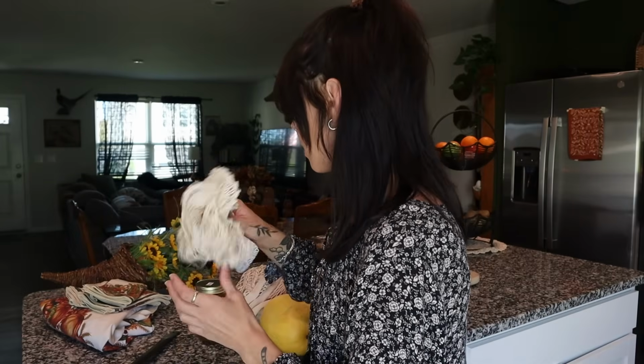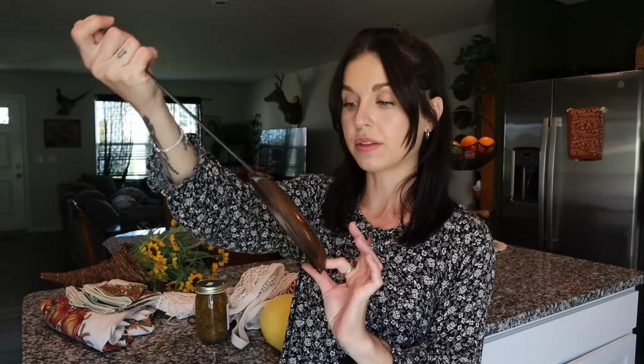When I do my fall decor house tour, I'll show you where all these are placed, like how I kind of tuck them everywhere. So, found that. I also found this vintage strainer. I'm gonna hang it up somewhere here in the kitchen. I just liked the colors of it, honestly. I thought it was perfect for in here.